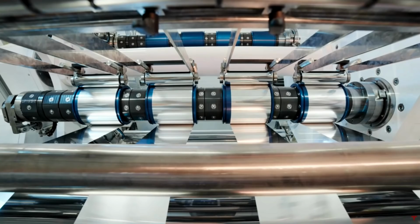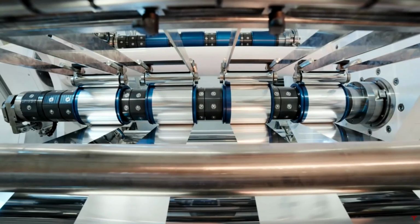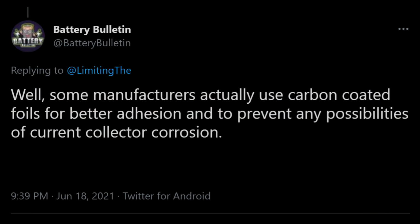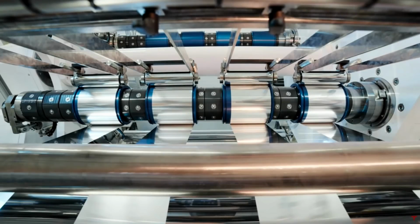First, the current collector foils for the cathode and anode electrodes are pre-coated with adhesive before being coated with active materials. I hadn't heard of foils being pre-coated before, but Battery Bulletin, who has in-depth understanding of the battery industry, advised that it's common to coat the current collector foils with carbon for better adhesion and corrosion resistance. Whether Tesla is using something else, I don't know, but I'll keep my eye out for information.